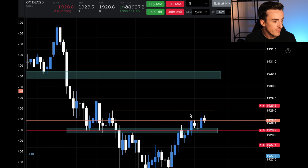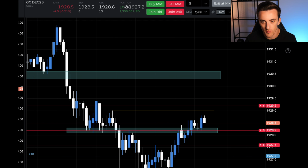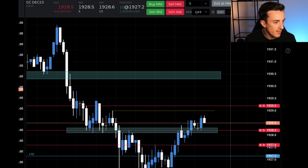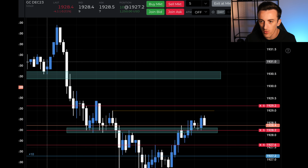I had 50% of my position trailed at 1927.6, which is above this high here. My other entry was trailed at 1928.2, taken out for my first position at around 10 ticks. You know, I had locked in the 10 ticks. If it had kept pushing, amazing.